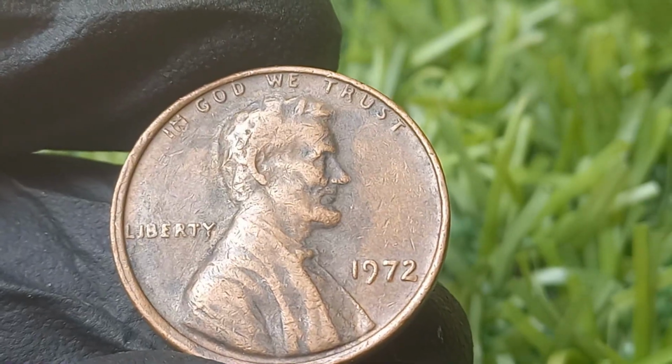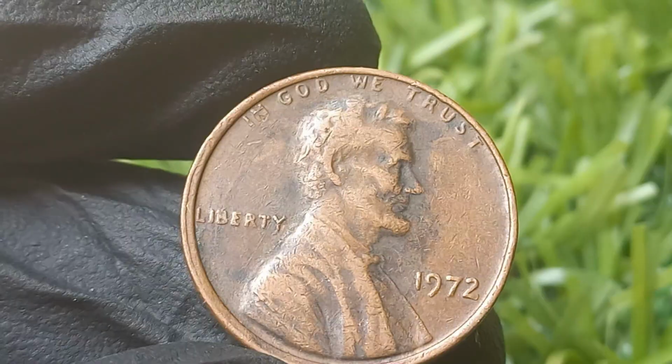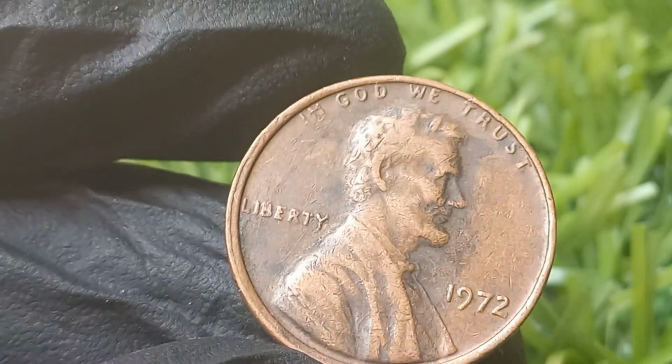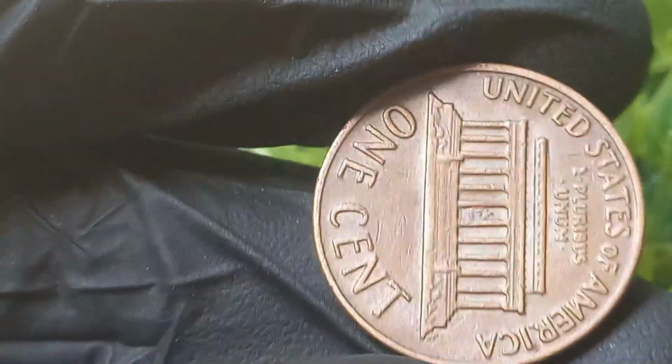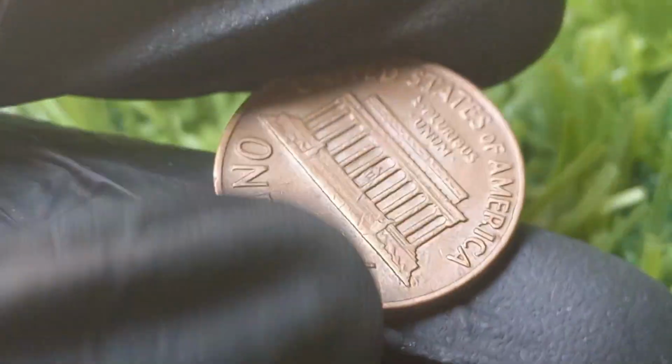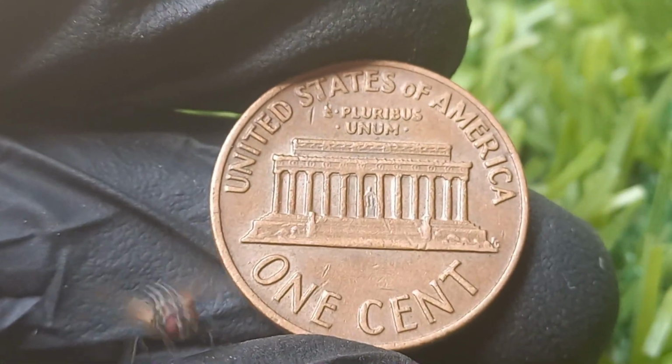Back in 1972, the U.S. Mint was striking billions of pennies. Philadelphia, Denver, San Francisco, coins were being churned out at a pace the nation had never seen before. But in the chaos of mass production, mistakes happened. And one mistake created a coin so rare, so elusive, that dealers are still hunting for it today.